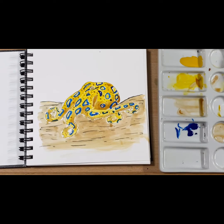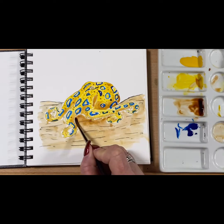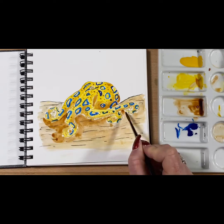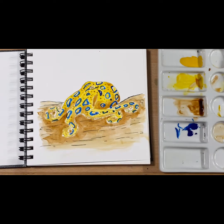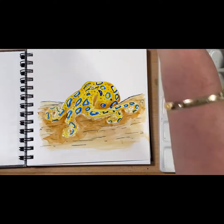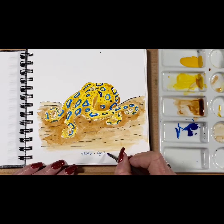And then I'll go back in with a bit more. I'll put that in the deepest, darkest areas underneath him, treating it like watercolour again, so nice and easy. And as you can see, it creates a beautiful effect. I'm doing this in my Stillman and Birn Zeta series book, and it's holding up incredibly well.